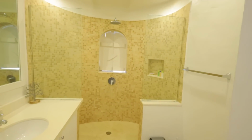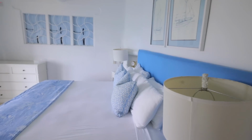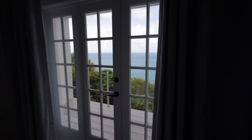This one has a cute little shared bathroom. I love this huge shower. There's also a huge mirror too. This is the other room. It's so cute. This one has a great view of the ocean as well. This is the other room. It's so cute. I love the balcony so much.